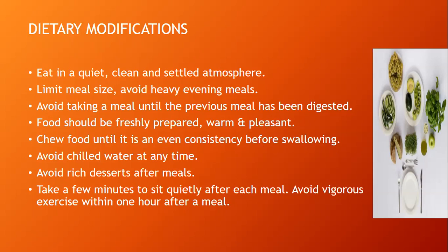And avoid taking a meal until the previous meal has been digested. That is, if you are not feeling hungry, just leave it. You sip some herbal tea or hot water, and just leave it. If you are not feeling hungry, do not eat. That is what Ayurveda says. Because if undigested food in the stomach mixes again with fresh food, it may again cause indigestion and the development of toxins. That is ama, according to Ayurveda.